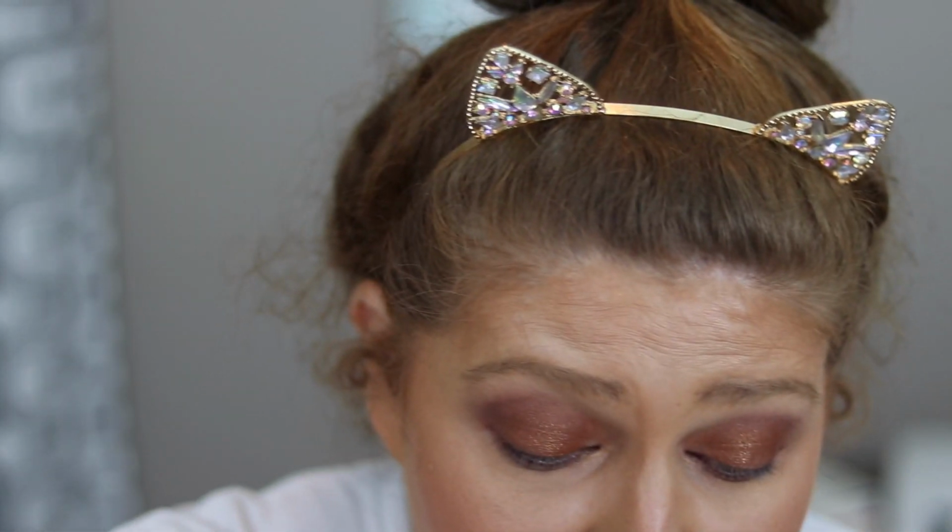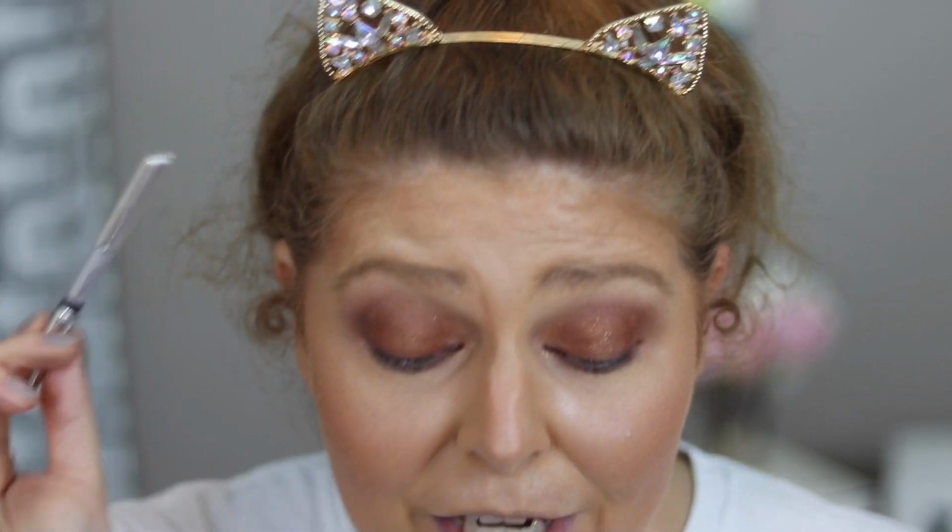Okay, so for eyeliner, I am using my Trish McEvoy gel eyeliner in the shade Deep Aubergine, and I need to go sharpen it real quick. It comes in at $30. I have to admit, I think this eyeliner is one of the best ones on the market. I really do.